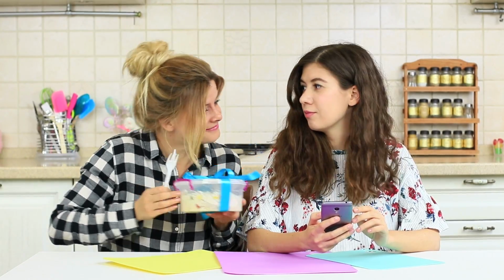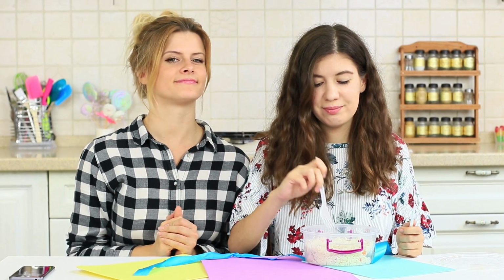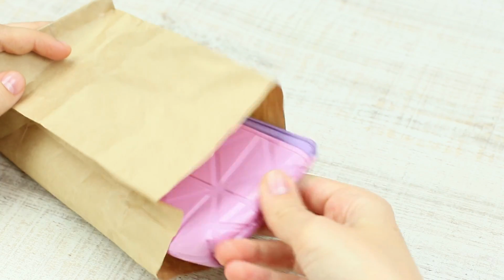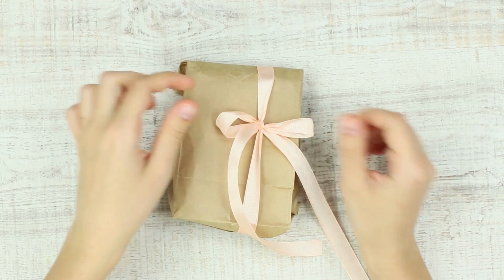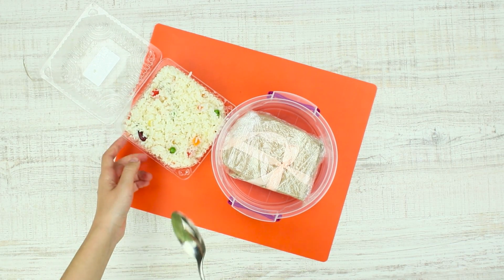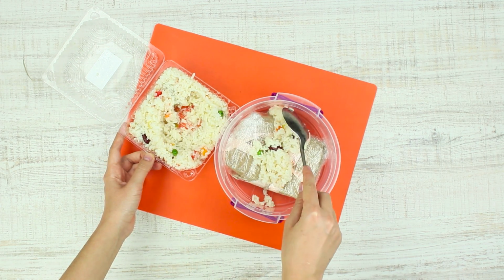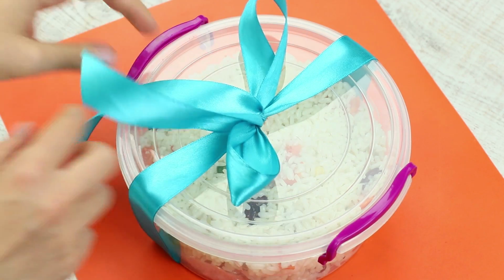Blondie wants to give her friend a present, but Curly Sue is not happy to see rice. This is not exactly what she would like to get. Dig deeper. Your gift is on the bottom. Put a present into a craft paper bag. Tie it with a ribbon and wrap tightly in plastic wrap. Put the gift into a container of an appropriate size and put rice with vegetables on top. Close the container and tie it up with a bright ribbon.